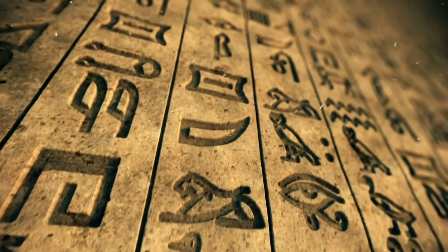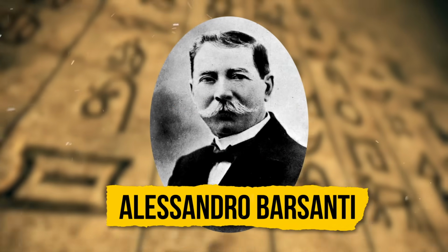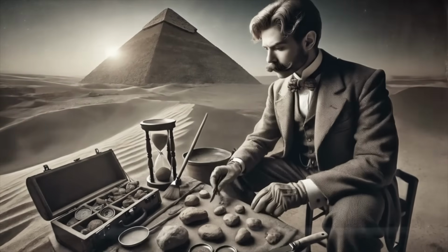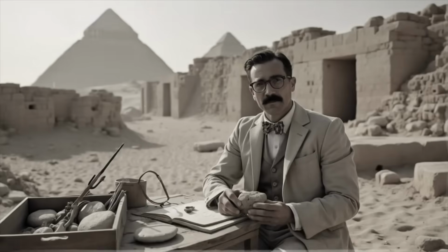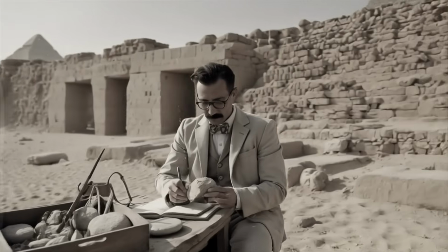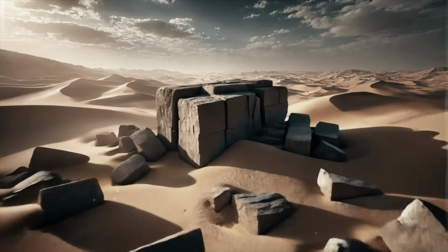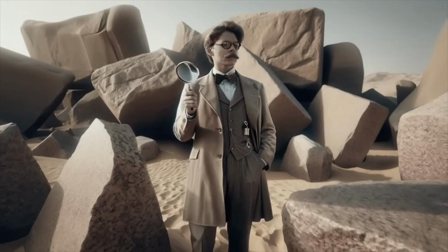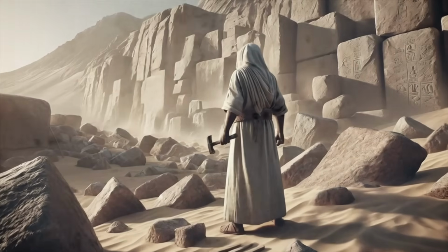To connect these dots, we need to go back to the beginning of the 20th century. That's when an Italian architect and Egyptologist named Alessandro Barsanti decided to examine the Zawyet el-Aryan pyramid. Near the site, he noticed something unusual: scattered granite fragments. To a casual passerby, these might have seemed insignificant, but Barsanti recognized the signs. You see, ancient Egyptians often used sites to prepare stones before transporting them to their final destinations. The fact that there was granite on the ground intrigued him.